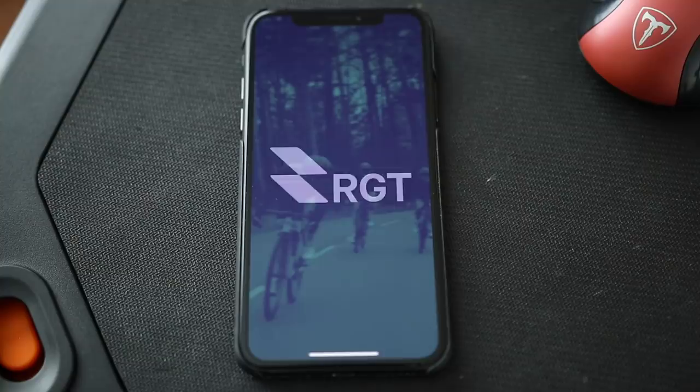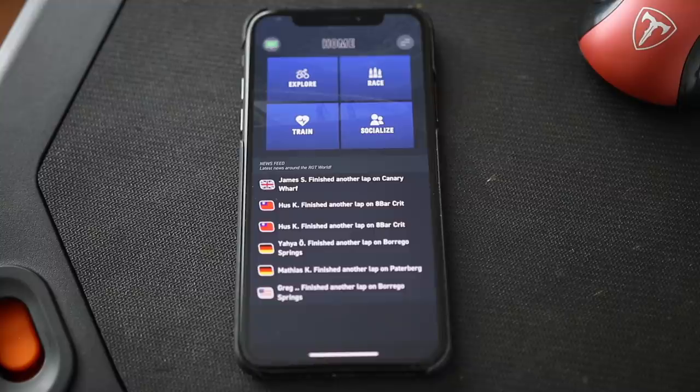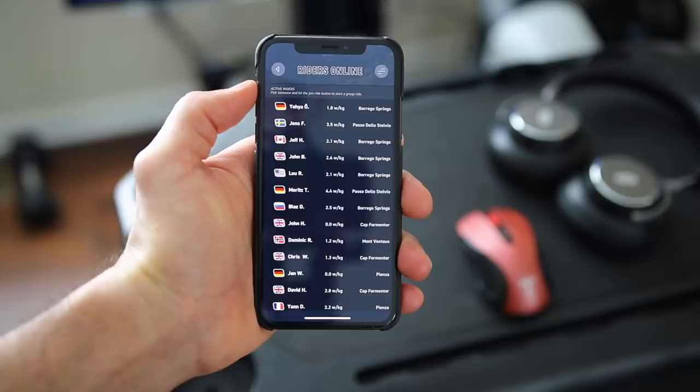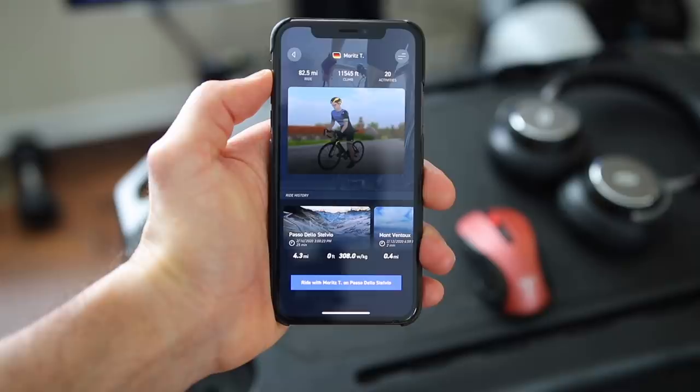You do this only once and it will always remember your phone. The app pairing screen will appear every time you open RGT and will go away once you open the app on your phone. With the mobile app, you can do all kinds of things. You can view riders currently riding the platform, and if you select one, you will have the option to ride with them if you want to and view all kinds of different information about that rider.